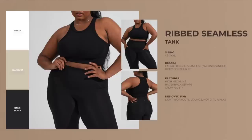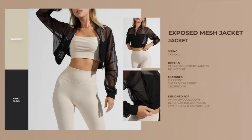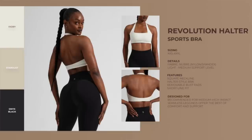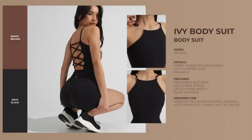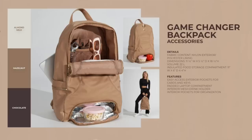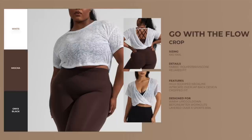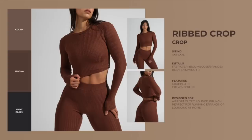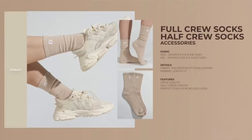Twisted sports bra, ribbed seamless tank, exposed mesh jacket. It says jacket twice. I thought my eye was playing tricks on me. Game changer belt bag, Revolution halter sports bra, the Ivy bodysuit, ribbed seamless zip jacket, the game changer backpack. All right, go with the flow crop, long sleeve graphic tee, some scrunchies, ribbed crop, dad hat accessories, and full crew socks.